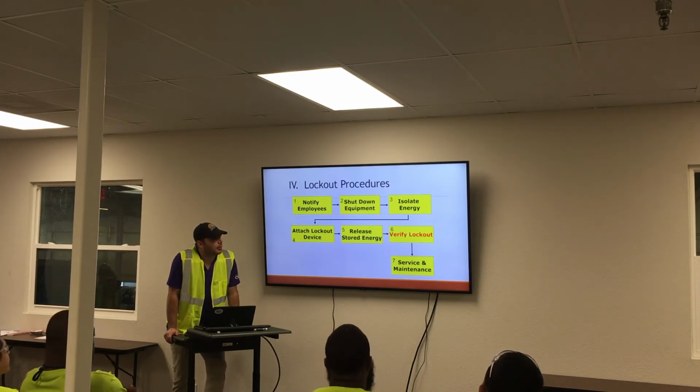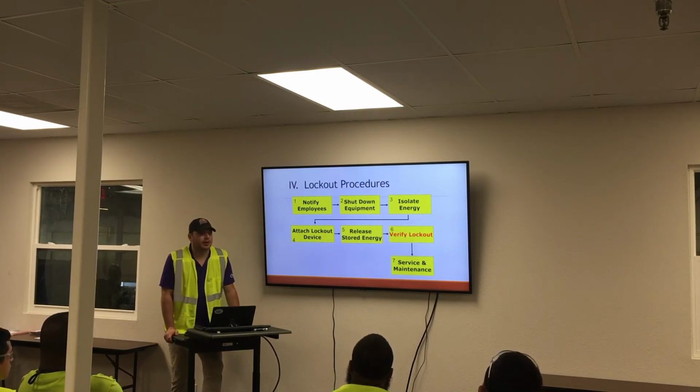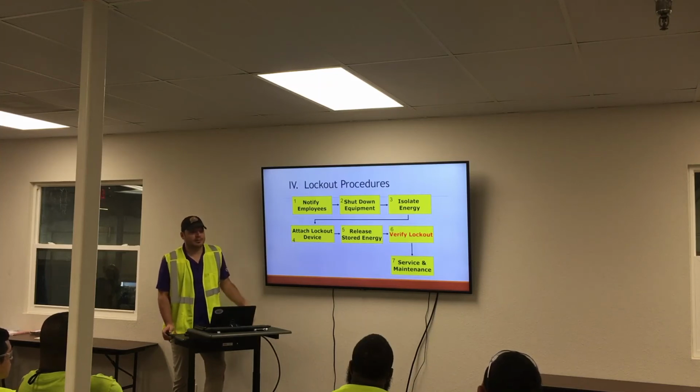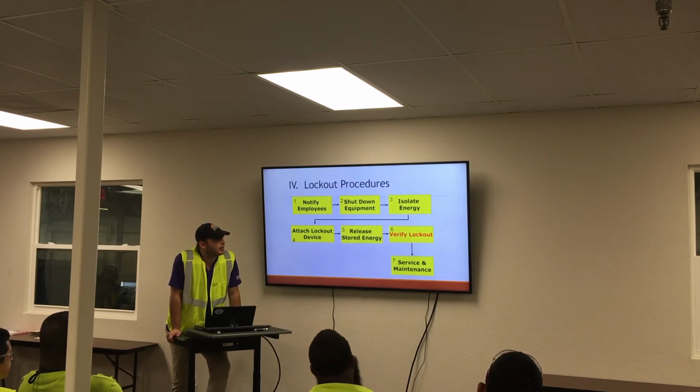Then we shut down the equipment through normal procedures. When you're operating your computer, you don't just pull the plug on the wall. You shut it down first, and then you pull the plug. So shut down the equipment normally. Then you isolate the energy, shutting off your main power source. Attach the lockout device.